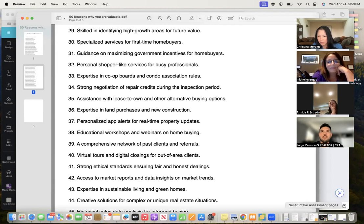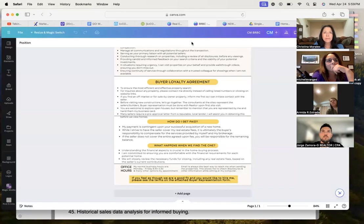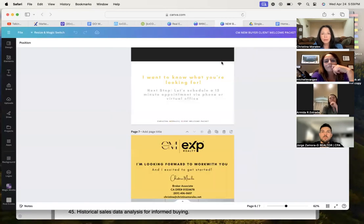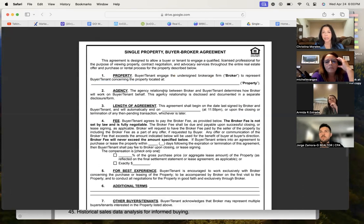And what else do I have on here? Seller intake. I think we did that one. Let's go back to this guy. Already shared that. Okay, and then this here is the single buyer broker agreement that EXP put together for everybody.